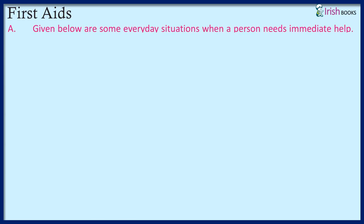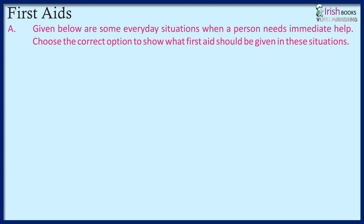First aid. A. Given below are some everyday situations when a person needs immediate help. Choose the correct option to show what first aid should be given in these situations.